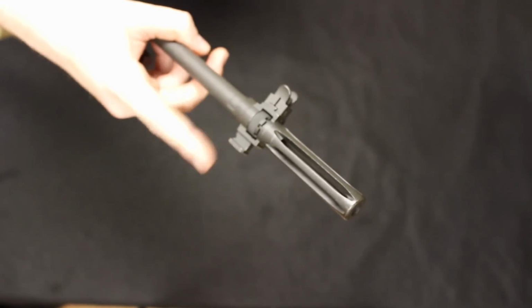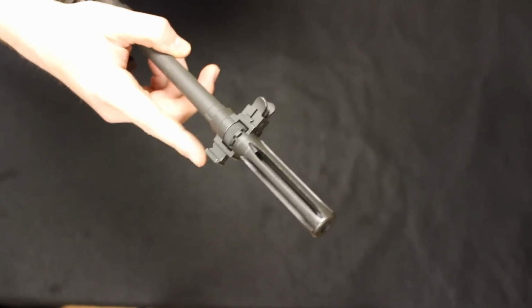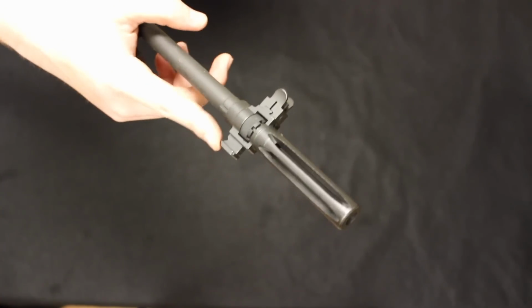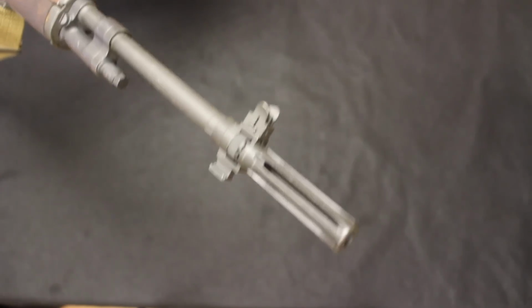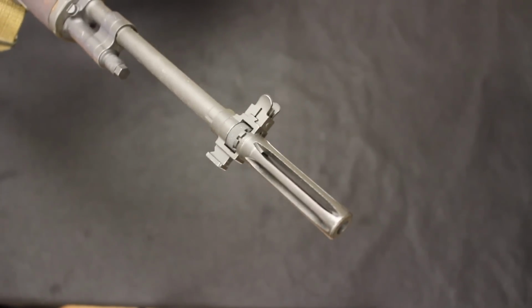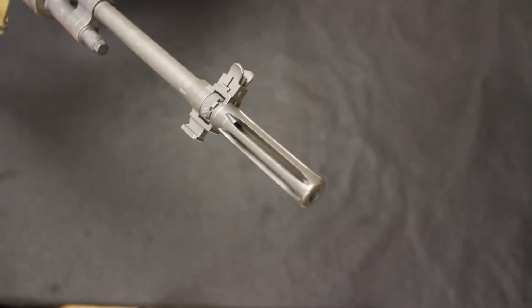Now on the commercial M1As, after the assault weapons ban, production up until today, you're not going to find the bayonet lug. So if you see a bayonet lug on an M1A like this, you know it is either a pre-ban gun or somebody has retrofitted an original sight base.